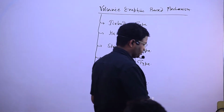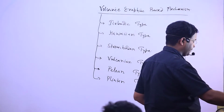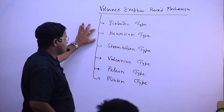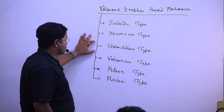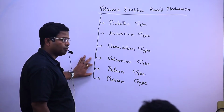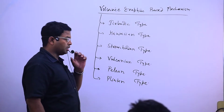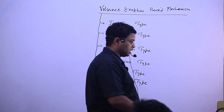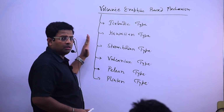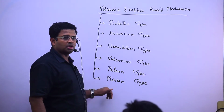I said that one is the Icelandic type of volcanic eruption, another is the Hawaiian type. Then we have the Strombolian type. Another is Vulcanian, then the fifth one is Pelian, and the sixth one is Plinian. The order that we have maintained is in the form of increasing intensity of volcanic eruption. On the basis of that you can say which is the most explosive volcanic eruption.